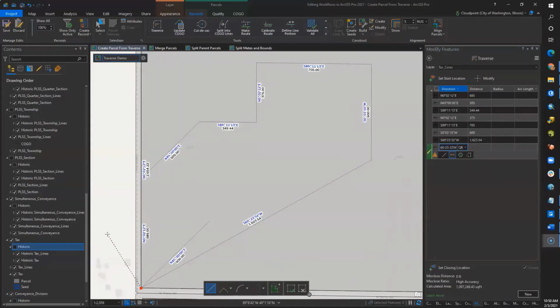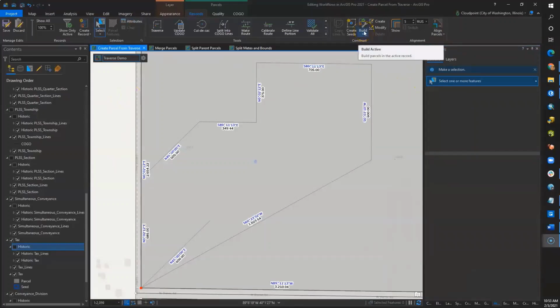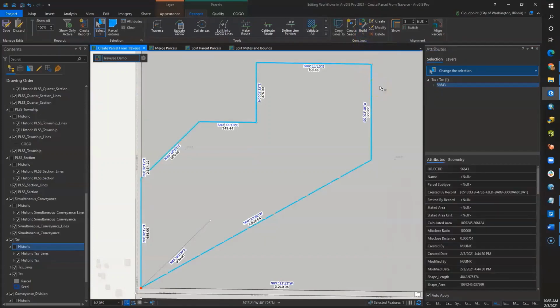The next step is to create a parcel seed. This is done by clicking the Create Seeds tool located in the Construct gallery of the Records tab. This creates a collapsed parcel polygon that is associated with the parcel line features. In the Records tab, you can click on Attributes to add any attribute information. Finally, click the Build Active tool, also in the Construct gallery. This adds your parcel polygon, built from a traverse and tied to the active parcel record, into your parcel fabric.